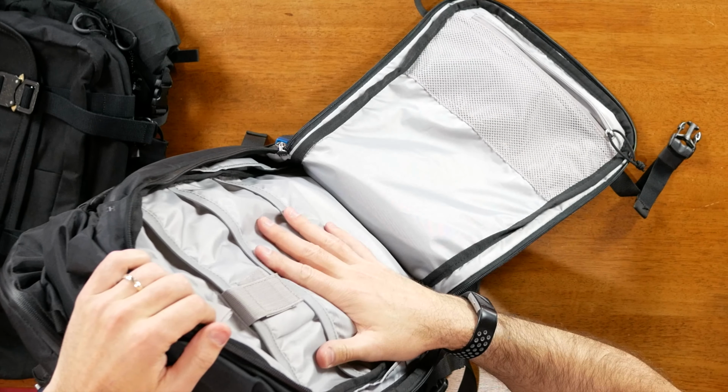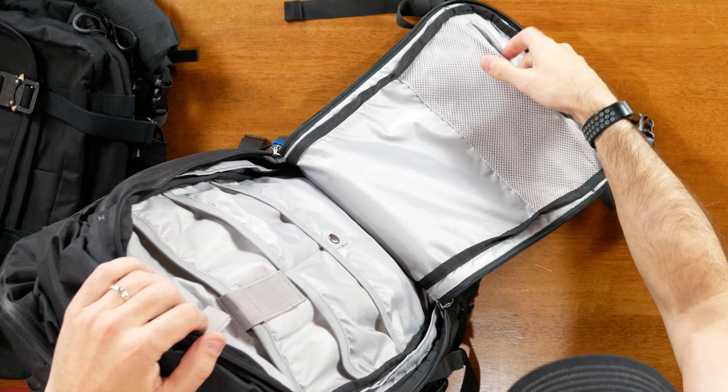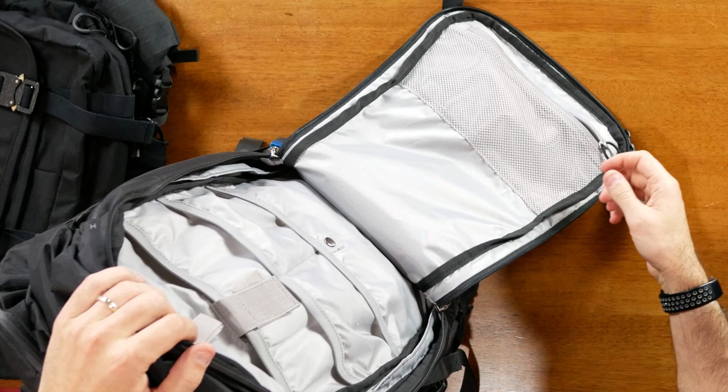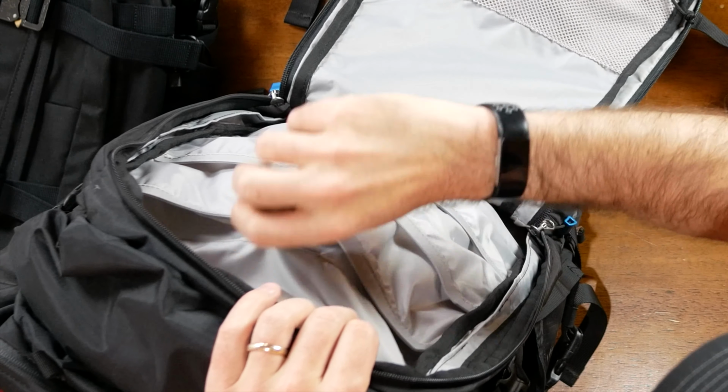Now there is some good organization in here as well. You've got multiple pockets, mesh pocket on the inside of the top here. I use them a little bit, but not all the time. I don't love the sleeve for that.